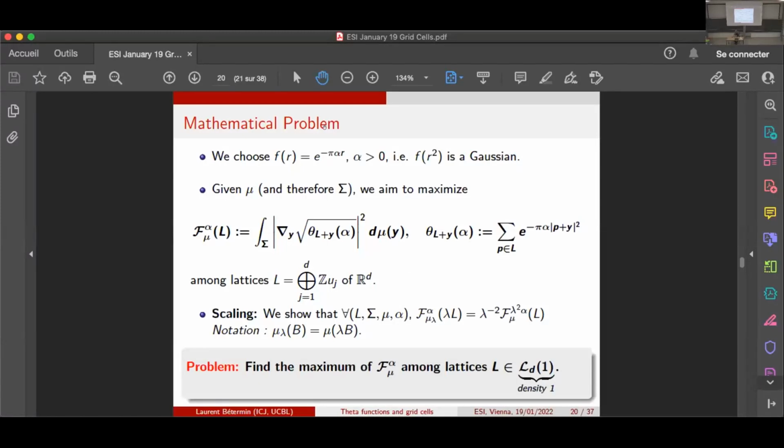So the mathematical problem is the following. I choose f to be this exponential such that f of r squared is a Gaussian. I take pi because we know that for the theta function, that's a good number to choose. Now given nu, and therefore given the firing field sigma, where the neurons are firing, we want to maximize this functional. Here I wrote the lattice theta function, more precisely the translated lattice theta function. That's just the Gaussian energy for a lattice translated by a vector y. But that's exactly the energy you want to maximize.